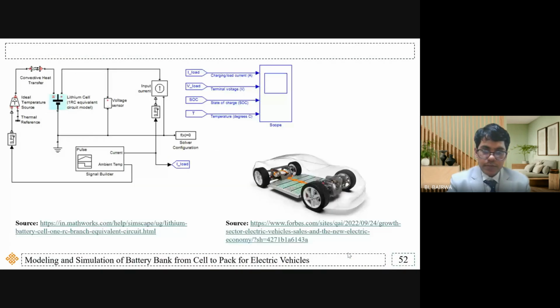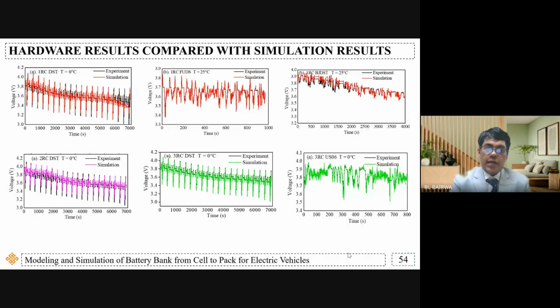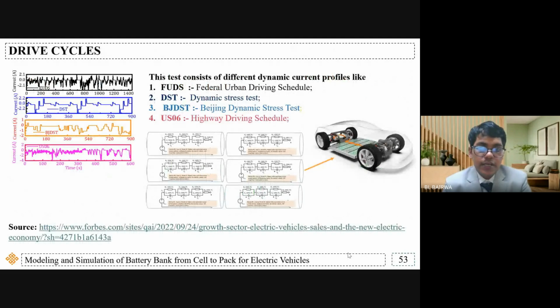we need to estimate the parameters. So this work, you can see I tested the hardware results and the simulation results, and I compared them. My battery model behavior was very accurate, and I was able to compare the experimental data and simulation data. Both graphs are matching properly, and I got a very minimum error between the simulation and the hardware. So these are my results.